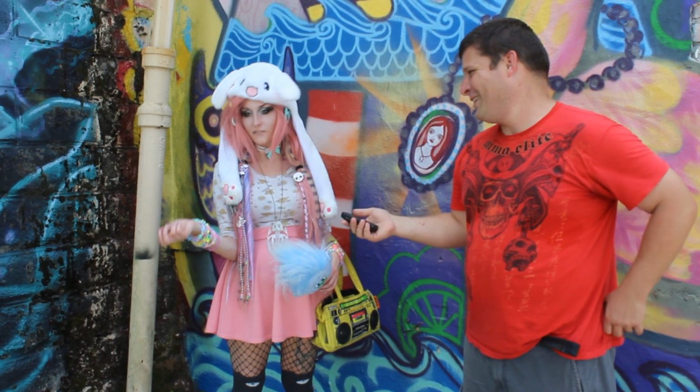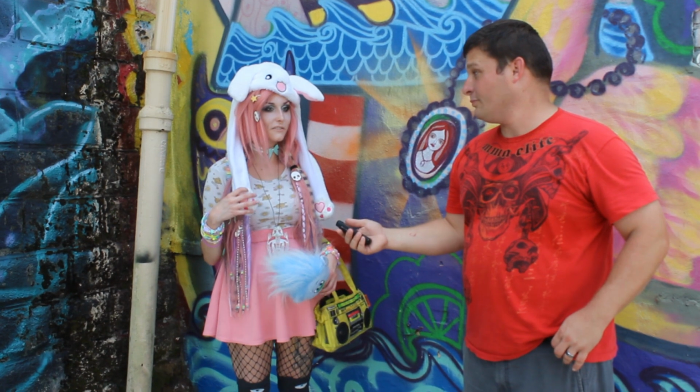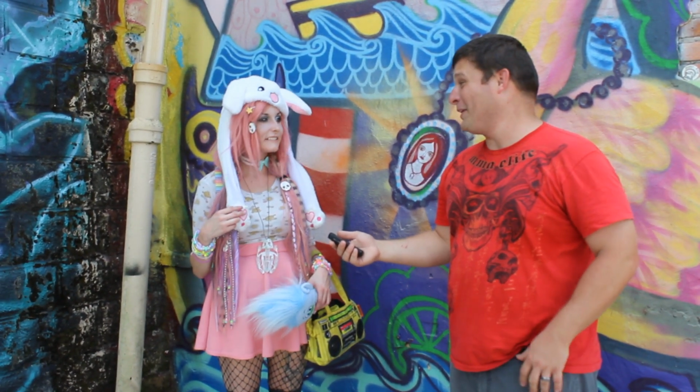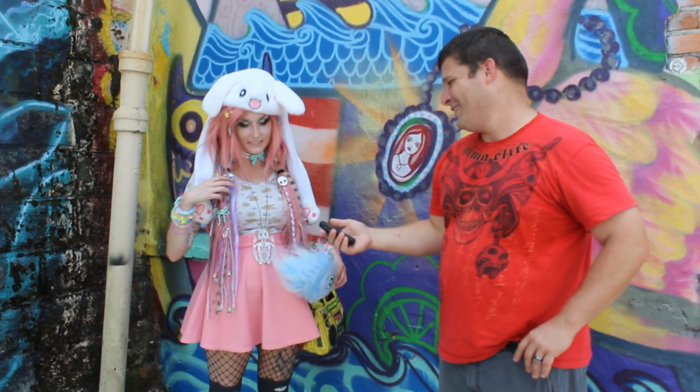And I just love it. I love it so much. At Disney, at Epcot, they have the Kawaii Museum in Epcot, Japan. Yes, been there plenty of times. Love that place. It's so cute, and I go in there and I just feel so happy.